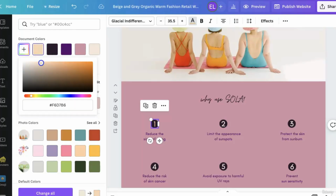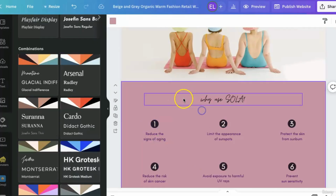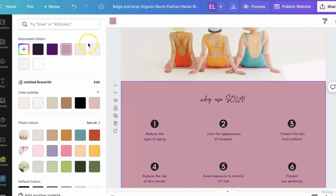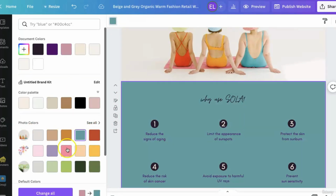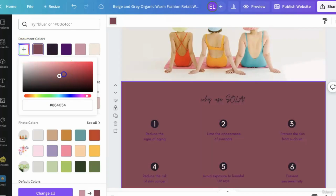This is for the letter. The number right here. And then say you like this, then you just click out and it's applied. And it'll add it as a document color. I'll show you that. Let's use this background because it's a little bit easier to see. But say I wanted something to match this photo, I could just click on this or click on this. And then if I wanted a custom color, I can go in here, I can pull this around.